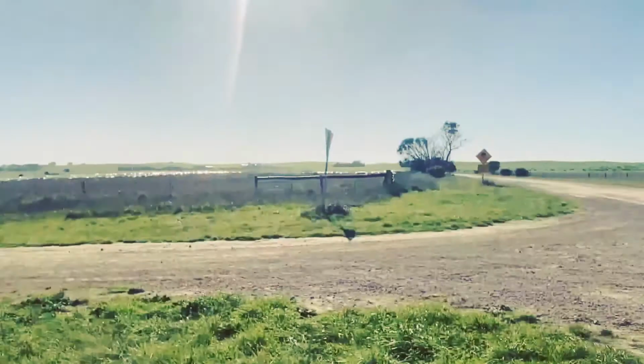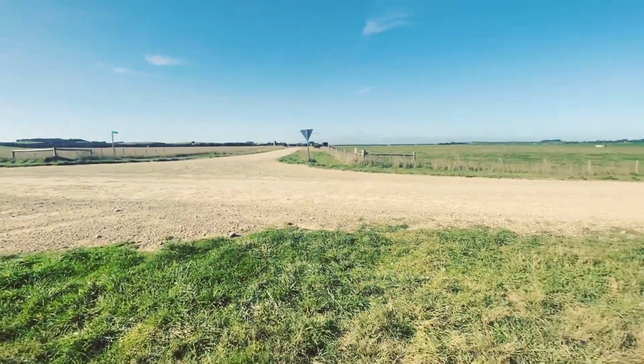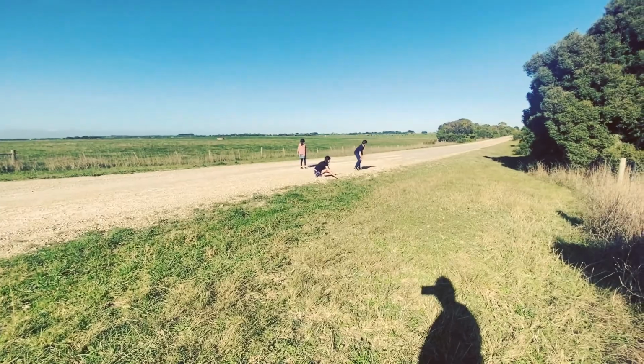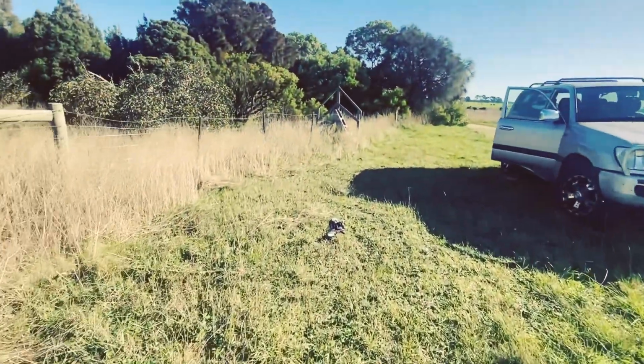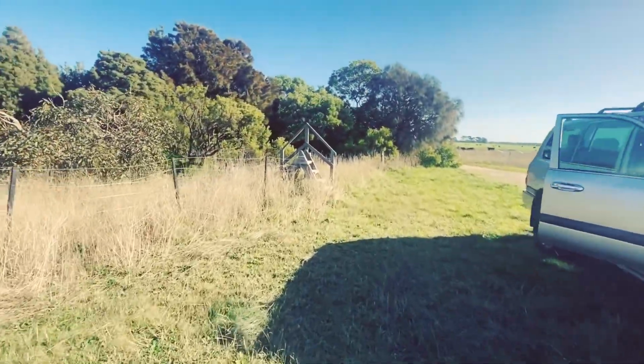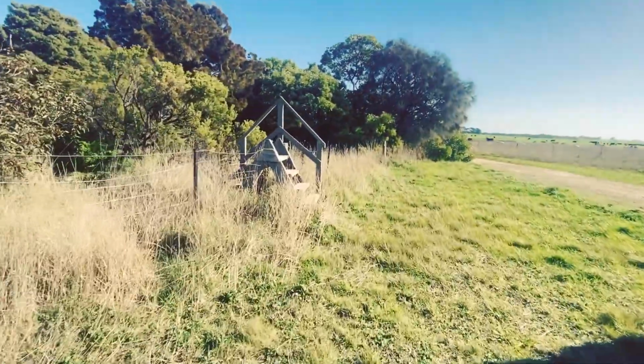But at the moment, this is where we are. We'll go and have a look at this cave. Get over here.